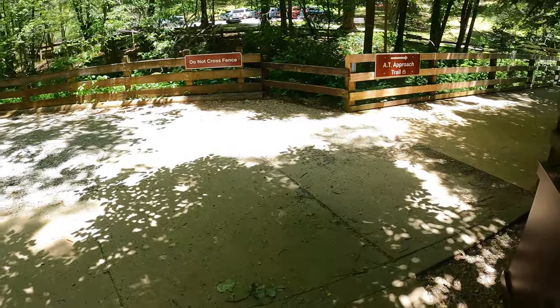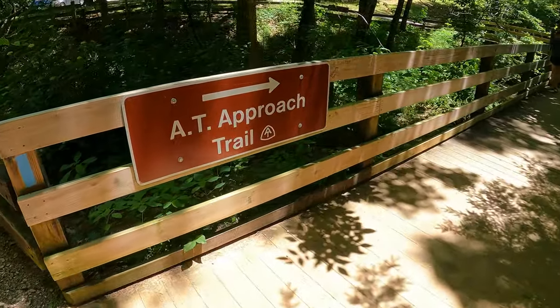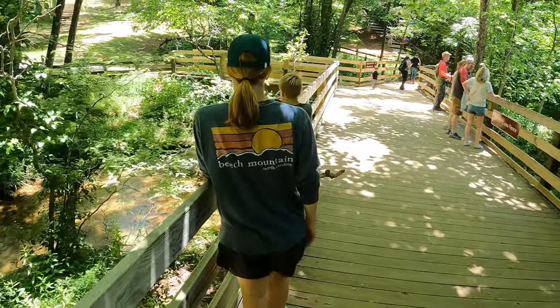Oh, I think we've reached the top. Top of the falls. AT. So I guess you have to do that to get to the AT. I'm not sure. Anyway, let's go get on top of the falls and see what that's all about.